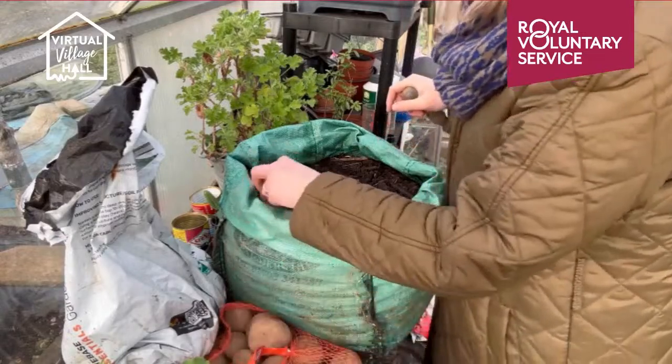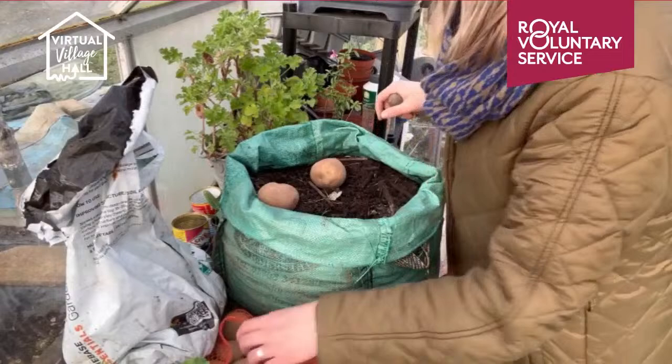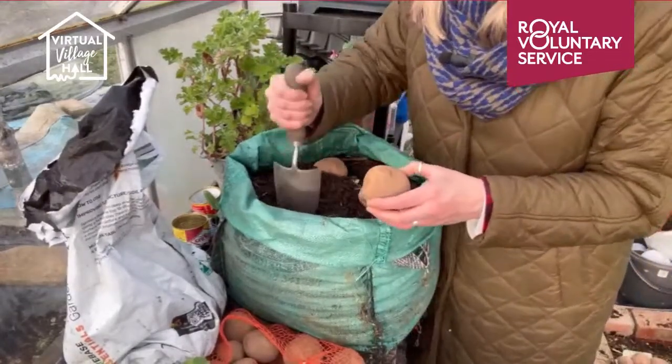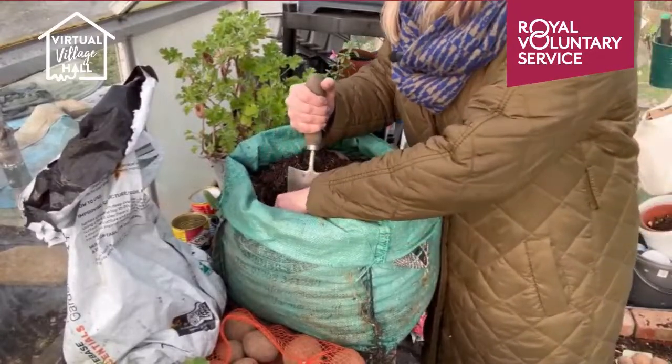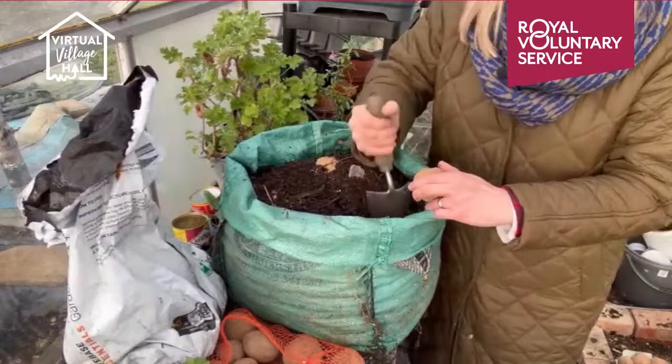So I start by putting compost just over halfway up. I'll water it well, and then I plant the seed potatoes about 10 centimetres deep. And I'm going to put just 3 potatoes into each of these bags. That's more than enough. That'll be enough room to get some really good produce.